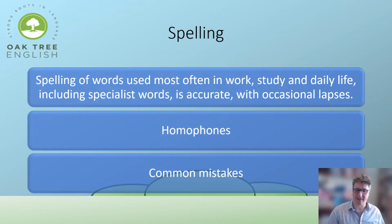Start off with spelling. The S of SPaG. Here we're looking at spelling of words most often used in work, study, and daily life. Notice you're not being asked to spell transubstantiation. If it's a low frequency word, you will not be expected to spell it accurately so long as it's recognizable. If it's a high frequency word, then you should know how to spell it. So what we're going to do is look at some homophones. And we're also going to look at some common mistakes.